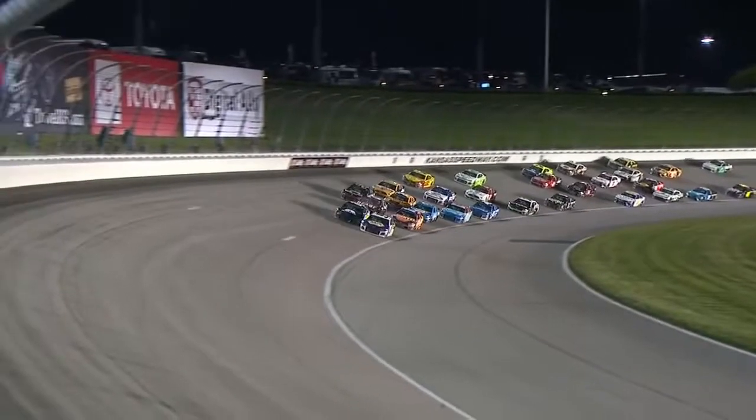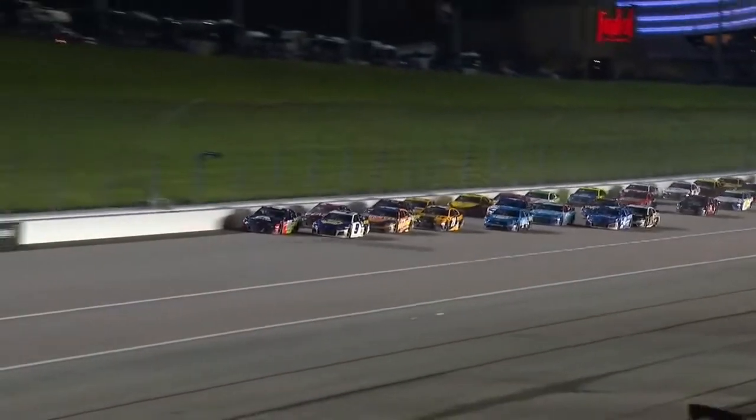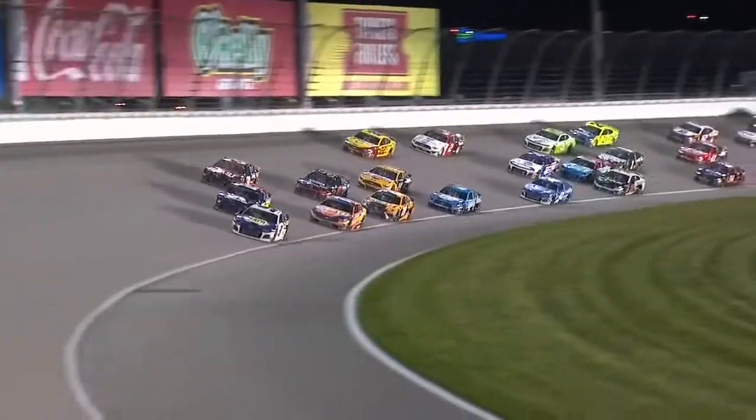Three wide, and Jones right in the middle. Again, he's like, I'll show you, I'll go take the lead. He could, but he's going to have to get around that 9 car. And I believe if that 9 car gets clean air, he's gone.